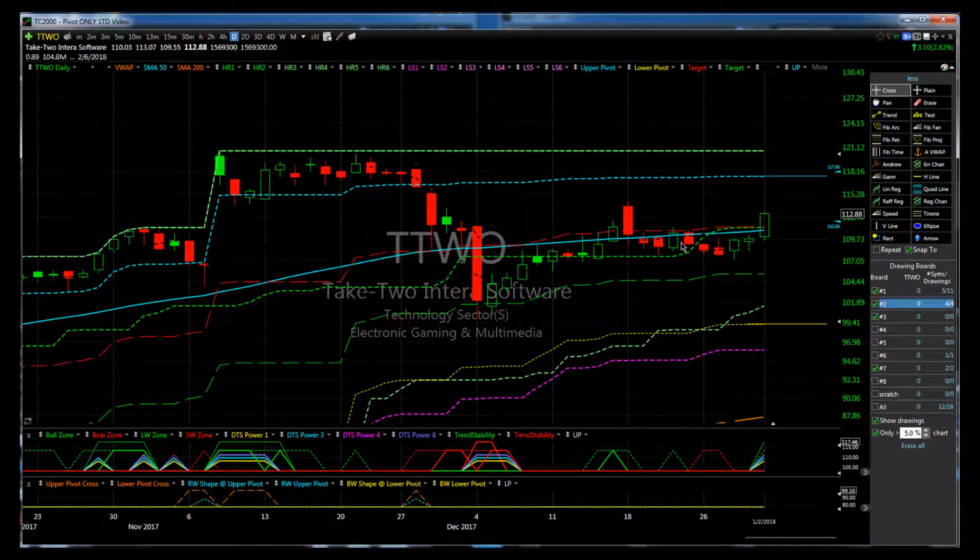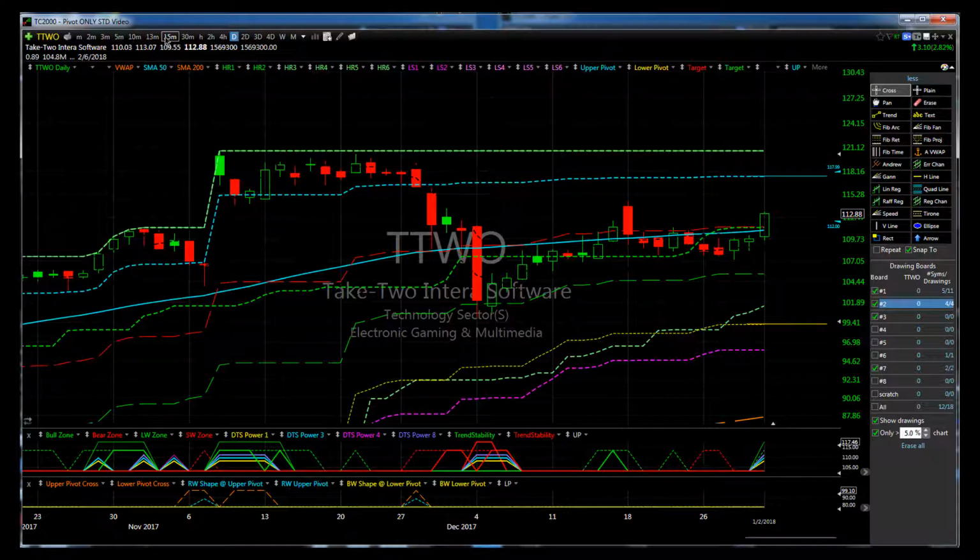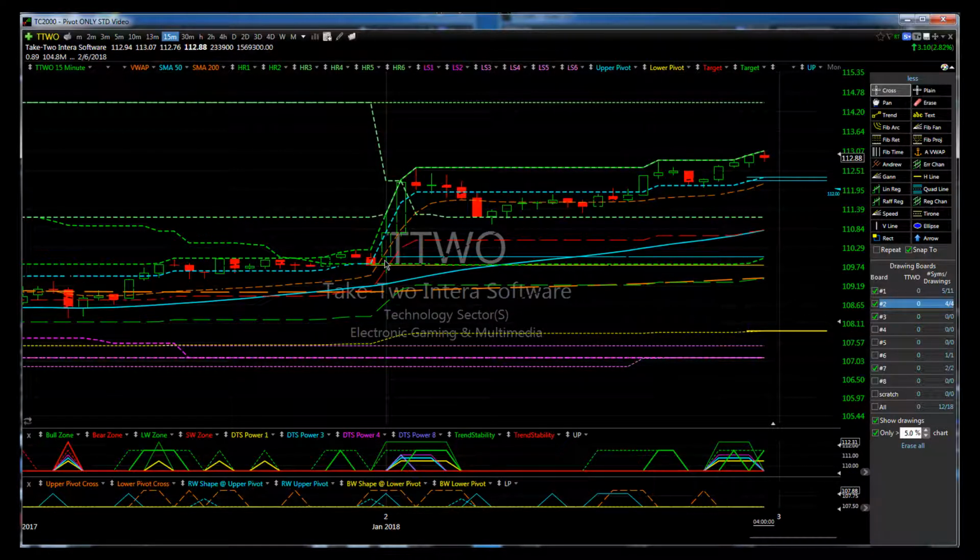It did break up through the 50 about 10 days ago, 15 days ago, then gapped up the next day and immediately sold off. Broke up through there today, a really nice breakout. Here's your 15-minute intraday. All that happened in the first half hour. Ground sideways, came back. See the little green line? That's a recent high on a 15-minute chart.